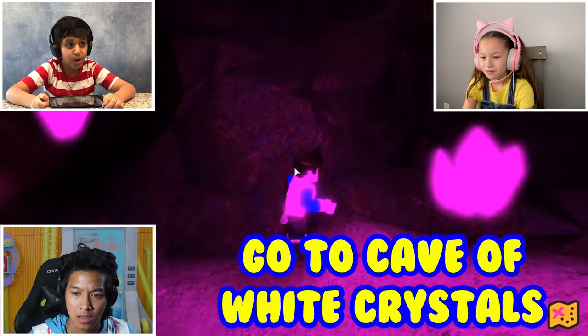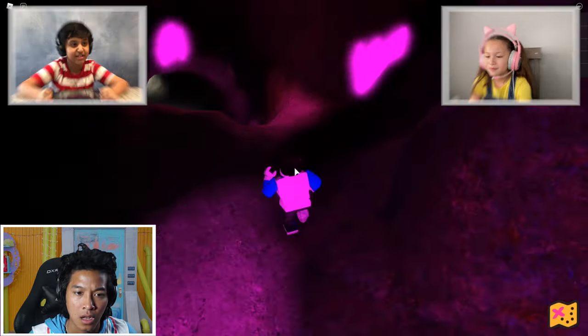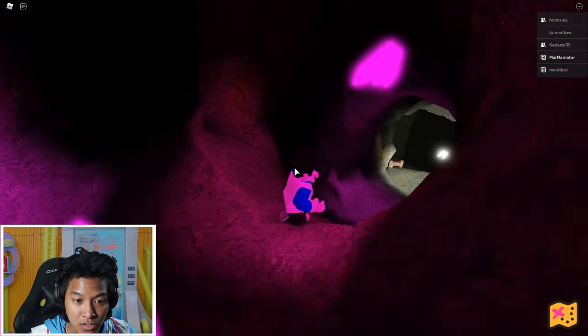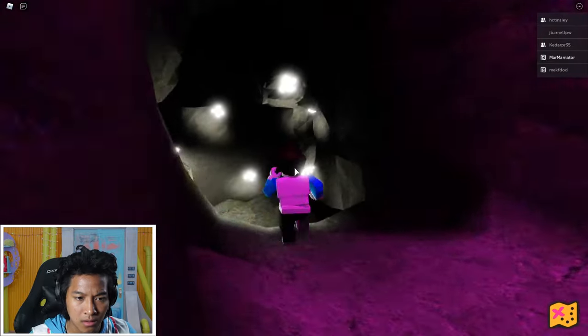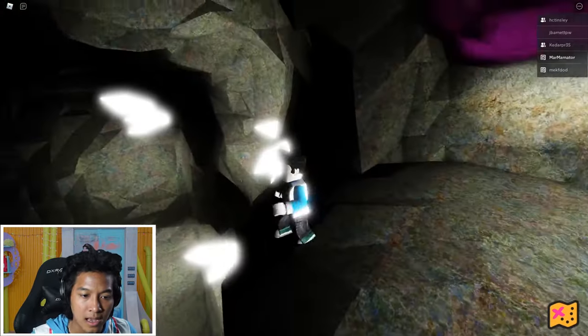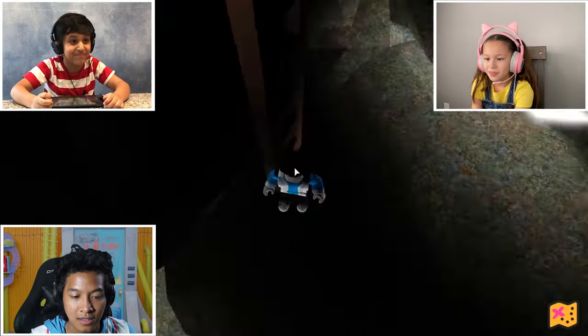All right. Go all the way until you see the cave of white crystals, then go down the ladder. Okay. Oh, I see white crystals. Okay, wait. I don't know if I see a ladder though. Hold on. Oh, this is a high drop. Oh, okay, I found a ladder. Now just go down the ladder, nice.